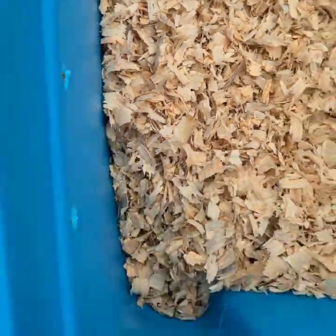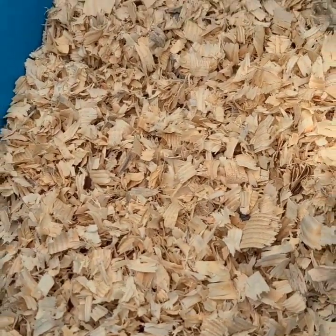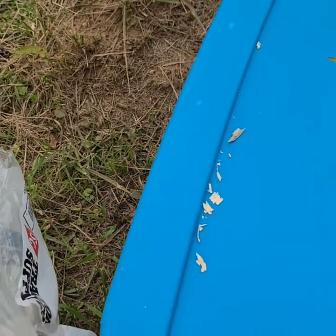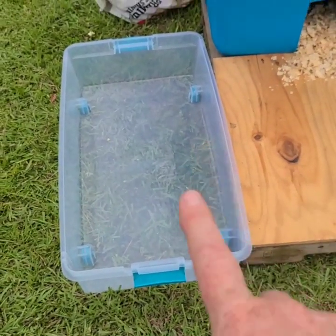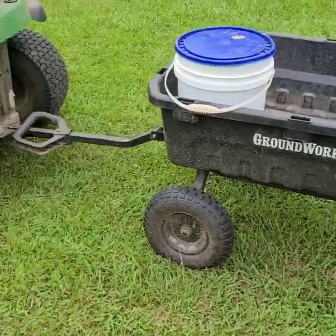Okay, Quack Shack comfort is complete. Temporary housing. Ta-da! Now let's fill this up. Get that bucket of water.